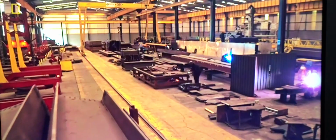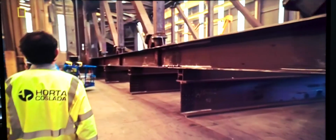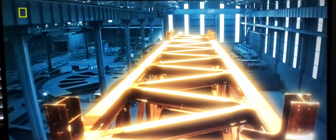The structure of the new roof will weigh twice as much as the Eiffel Tower. The total length of this truss is 180 meters, and they each weigh around 2,000 tons. The project includes 2.